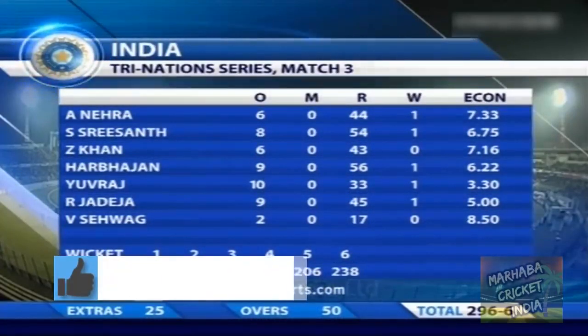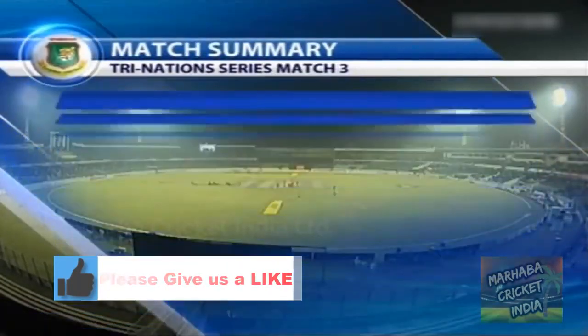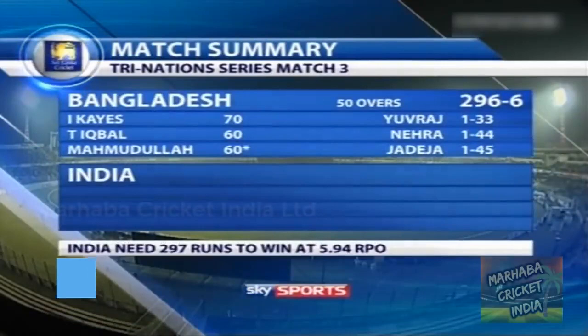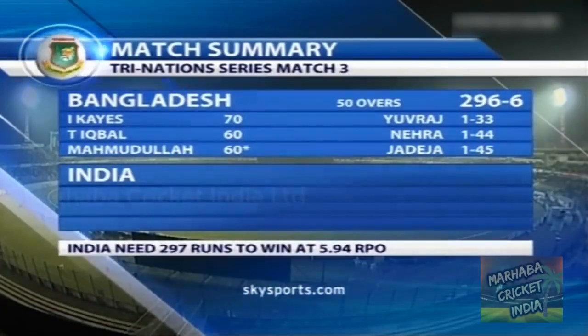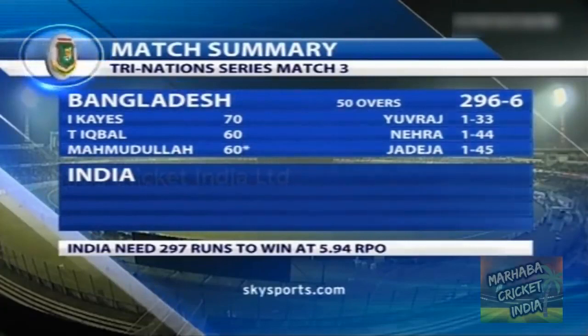And as a mark of how they're struggling to find death bowlers, Mahendra Singh Dhoni used 6 bowlers in the final 10 overs. So, on a pitch where 280 was thought to be par, India were asked to chase 297 to win the match and record their first victory in this Tri-Nations series.